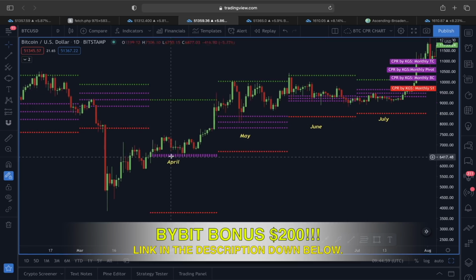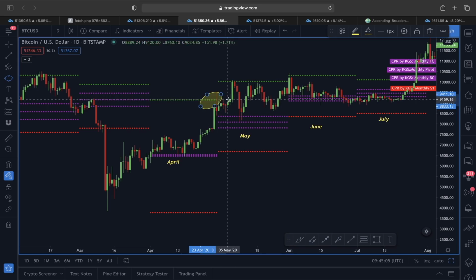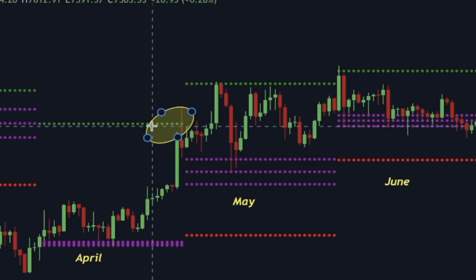So if you look at this here, from the month of April the price started heading in an upper direction, but where did the price actually come or get gravitated? Exactly at this monthly R1 line.